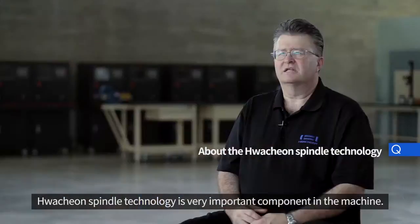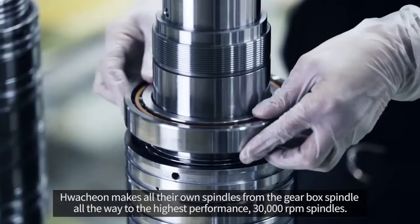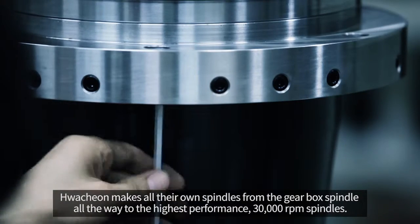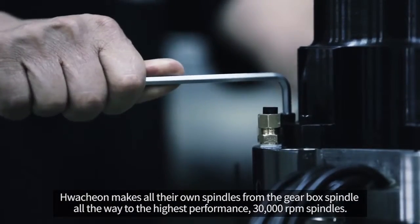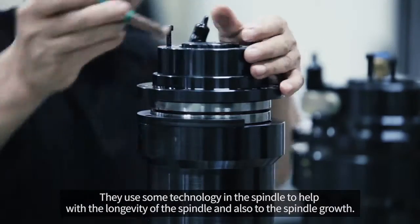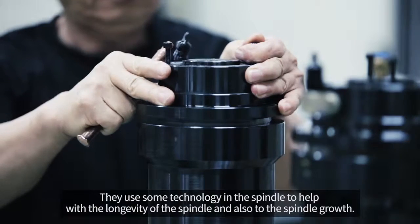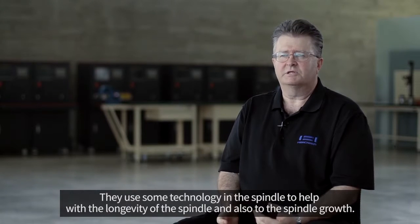Hwacheon spindle technology is a very important component in the machine. Hwacheon makes all their own spindles, from the gearbox spindle all the way to the highest performance 30,000 RPM spindles. They use some technology in the spindle to help with the longevity of the spindle and also the spindle growth.